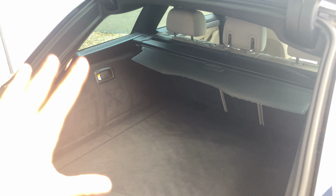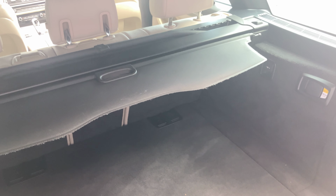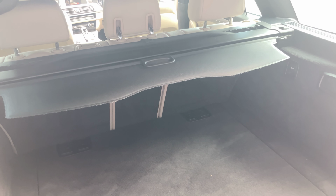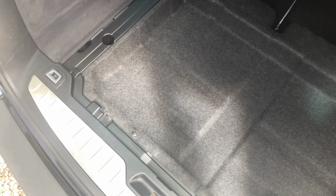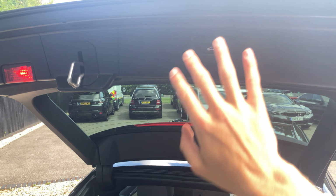You've got a parcel shelf that can be taken off. You can collapse the rear set of seats if you need a little bit more room back here, so perfect for your suitcases, golf clubs, maybe a big IKEA trip. You've got plenty of permutations and plenty of practicality with the touring. Underneath here, if you like, some additional storage down below. And then we can close the boot again, like so.